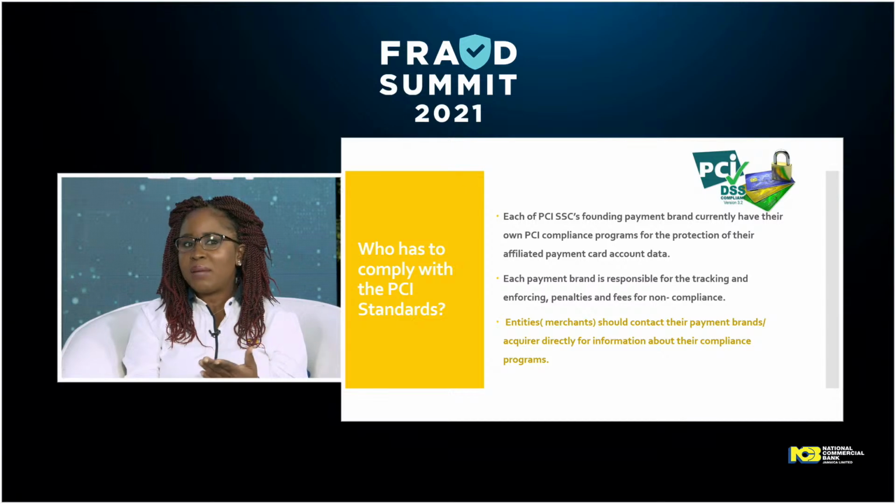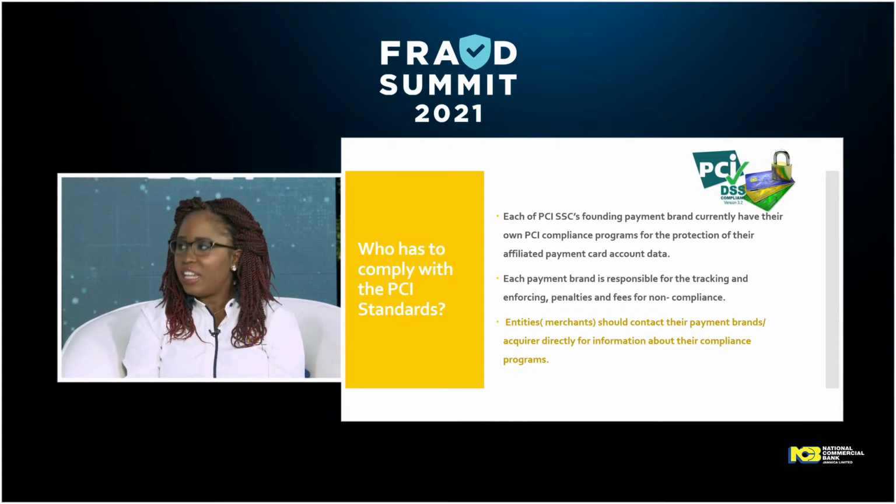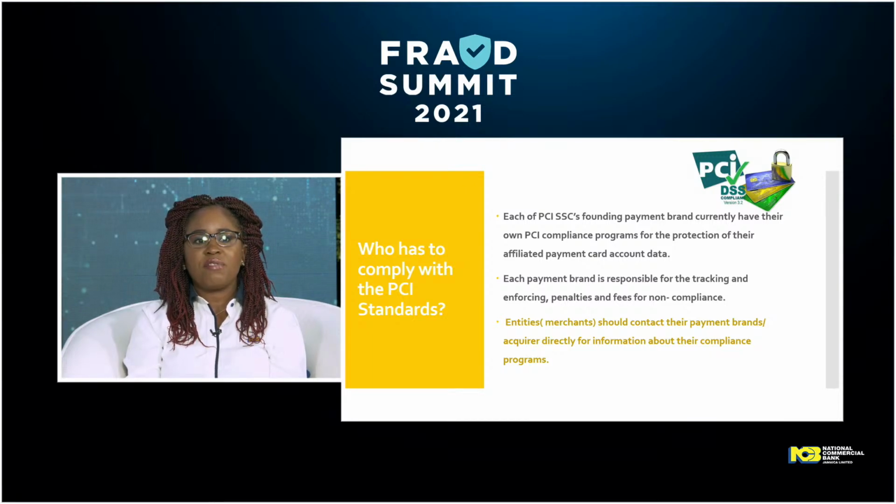Now, each founding member of the council currently has their own compliance program for the protection of their affiliated payment card data. Each payment brand is also responsible for tracking and enforcing penalties and fees for non-compliance. As a merchant, you're encouraged to contact your payment brand or your acquirer directly for information about their compliance program.